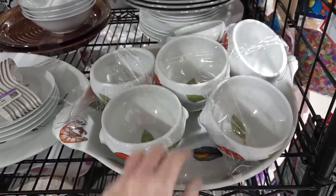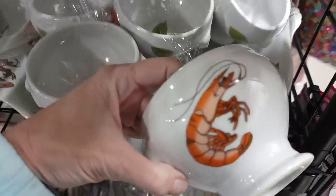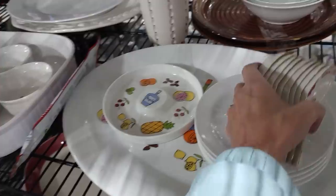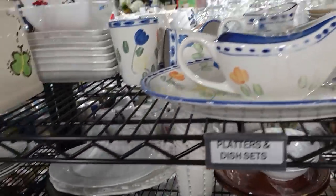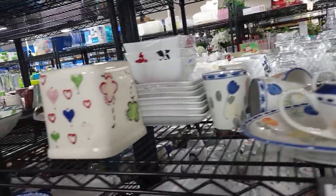It is cordon bleu. If you missed my video the other day, it's a cordon bleu. It's their seafood bowls and platter. I'm grabbing it. This is why you come back on discount day, because many, many times the items you wanted are still going to be here. At least that works out really well for me usually.